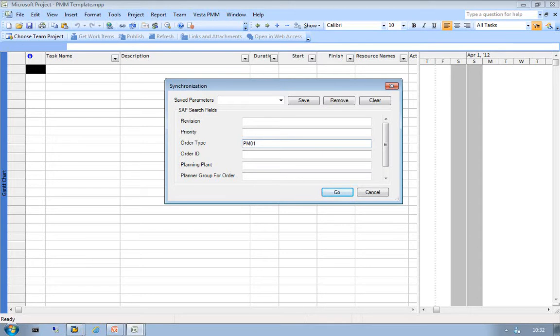Now what I could also do is, if I want to specify a range of work orders, let's say I want to transfer all work orders between 816,000 and 816,500, that would give me 500 work orders. I could do so by simply specifying a period as an indicator for a range.